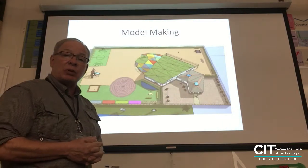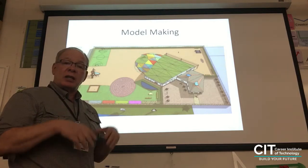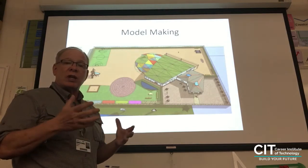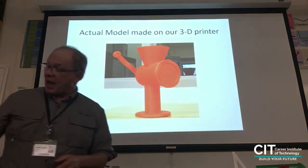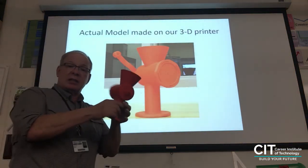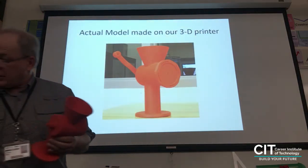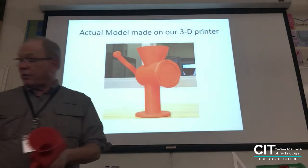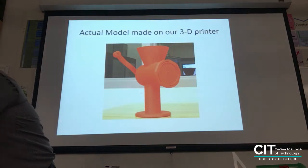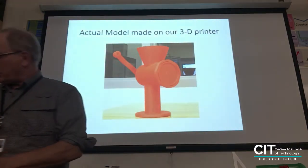We do design-build projects. This one right here, we designed a park, and then the students made it. This was another group project. Right here we have the infamous meat grinder with all the parts. All individual, the students drew this up. It's one of our first 3D printer projects. You can see the internal parts.